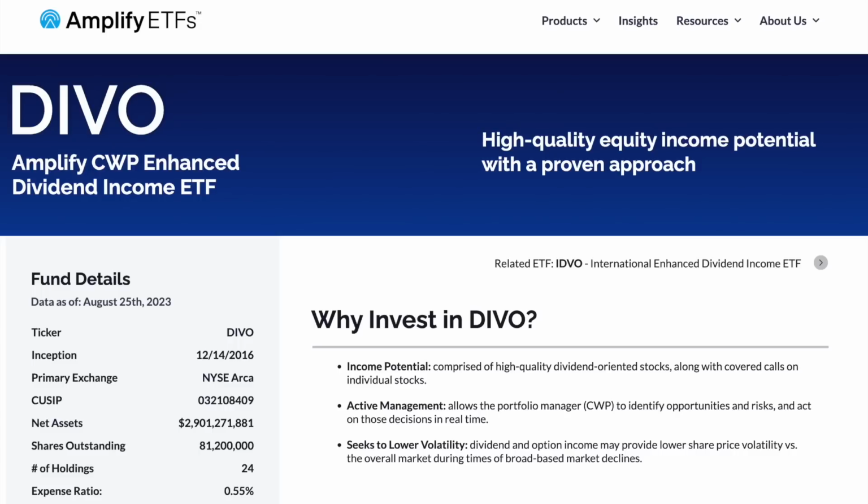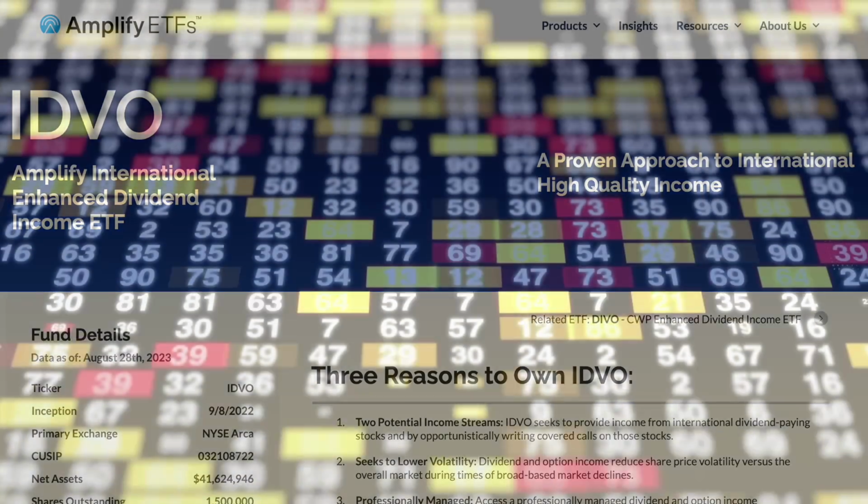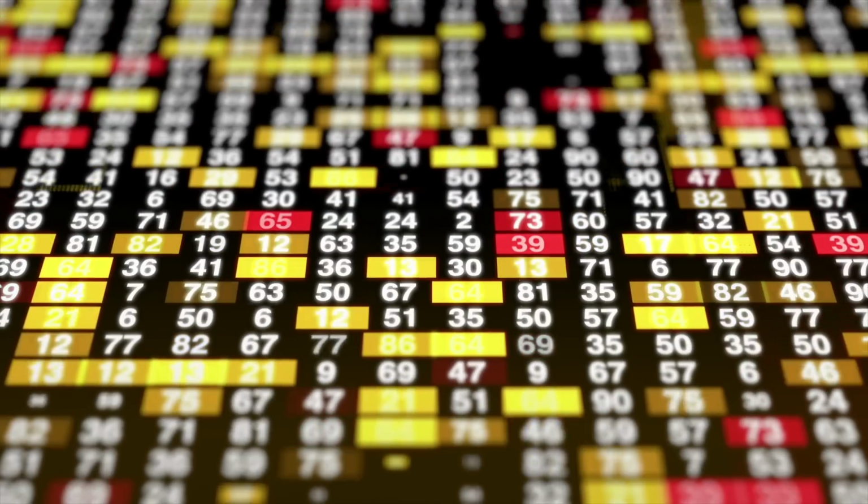Amplify also launched an alternative to DIVO that holds international stocks, which is ticker IDVO. So far this one has been pretty solid too, so this might be worth considering if you're looking for an international holding. But with that being said, that's going to conclude today's look at DIVO.